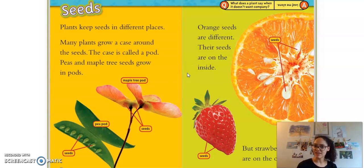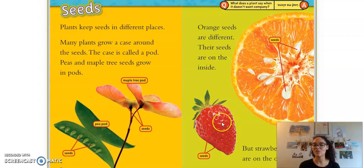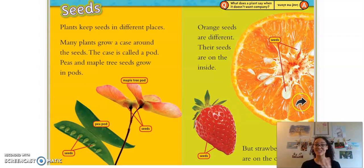Orange seeds are different. Their seeds are on the inside, just like this. But strawberry seeds are on the outside. So all of those little dots that you see all over a strawberry, those are actually their seeds.